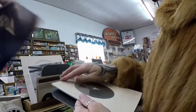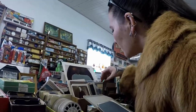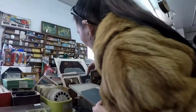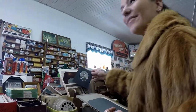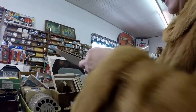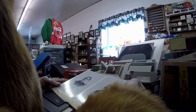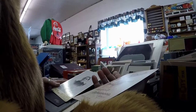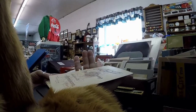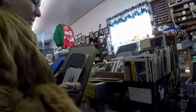That's a photo of a photo. Yep. How much is that one? I don't know. Four. Mm-hmm. It's kind of a cool one. Yeah. It's three. It's a nice shape. Oh yeah. That's nice. There's only two. Well, the back's really nice even. Should we get those two? Sure.